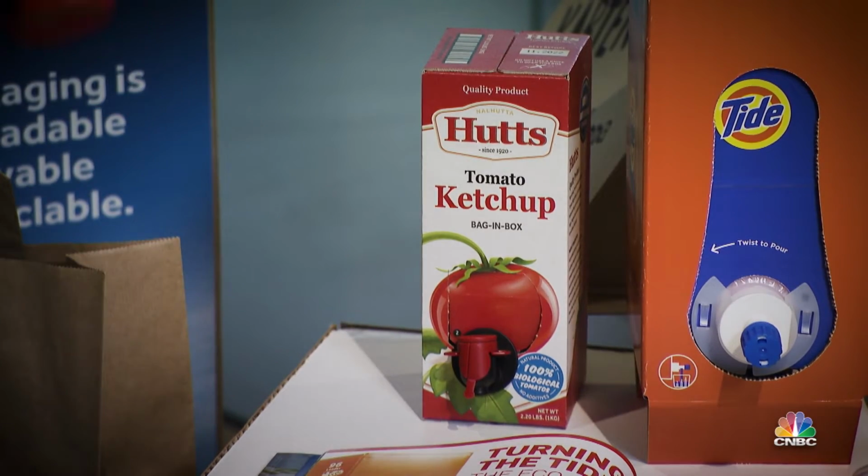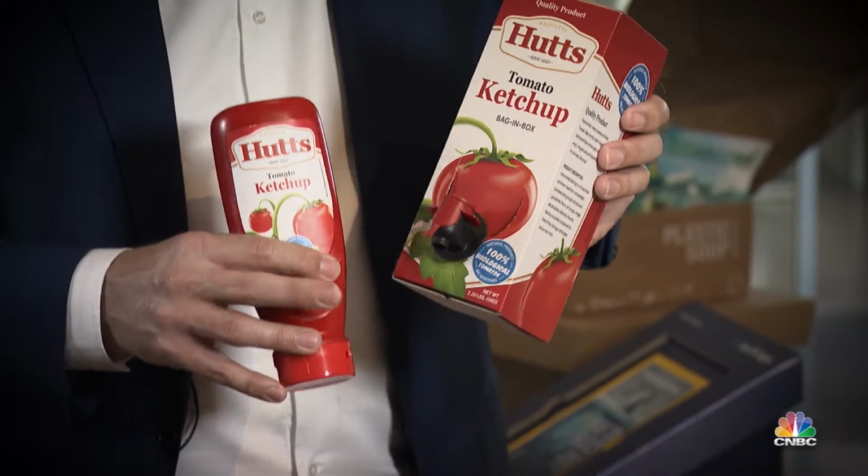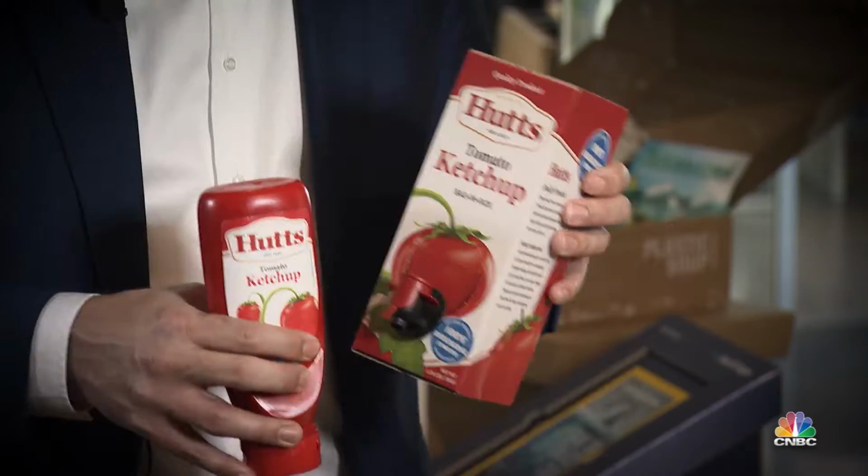This is the bag-in-box solution, and sometimes it's very challenging. If you have something like a plastic bottle for ketchup, you can't replace it 100% by paper, since paper simply doesn't have the moisture barrier to do it. So what we invented was a bag-in-box solution for that. In this way, you have a plastic bag in there, you have a corrugated box, and you have reduced the amount of plastic by 60%.